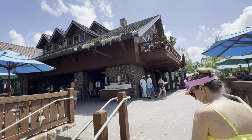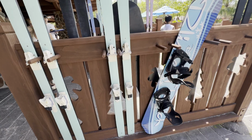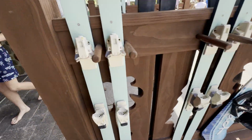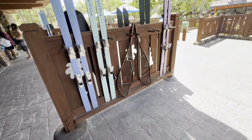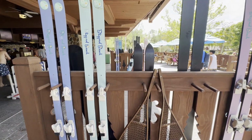All right, so it actually looks like a ski lodge. Look, there's icicles. We got some skis. We got a snowboard. On this side we have snowshoes. Theming of this place is awesome.